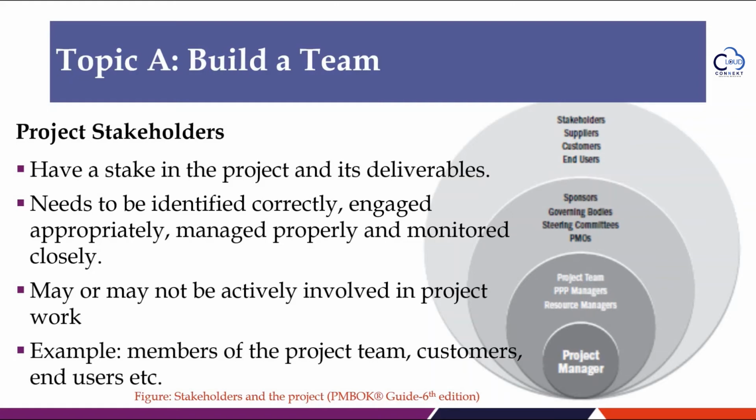Stakeholders take on a variety of roles and responsibilities on a project and can include members of the project team, customers, end users, and many other individuals and groups of people. Managing stakeholders' influence and engagement throughout the project will have a large impact on a project's outcome and success.